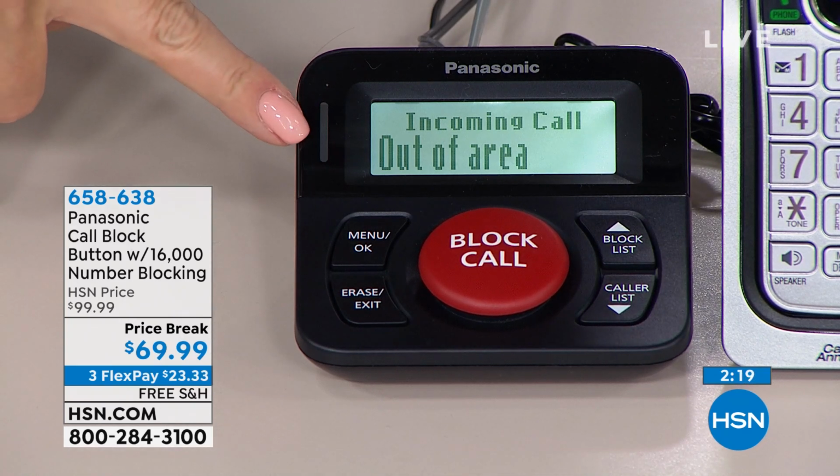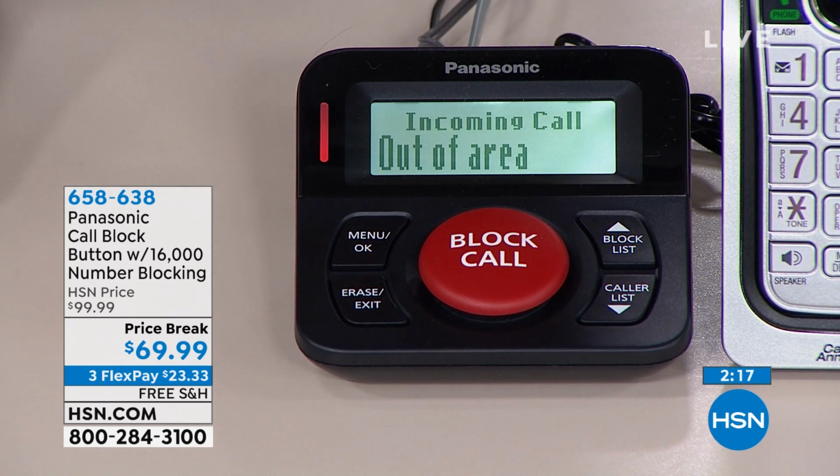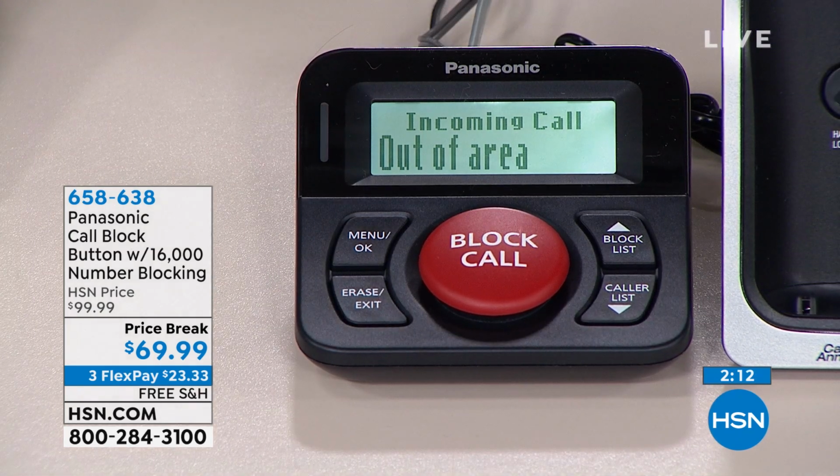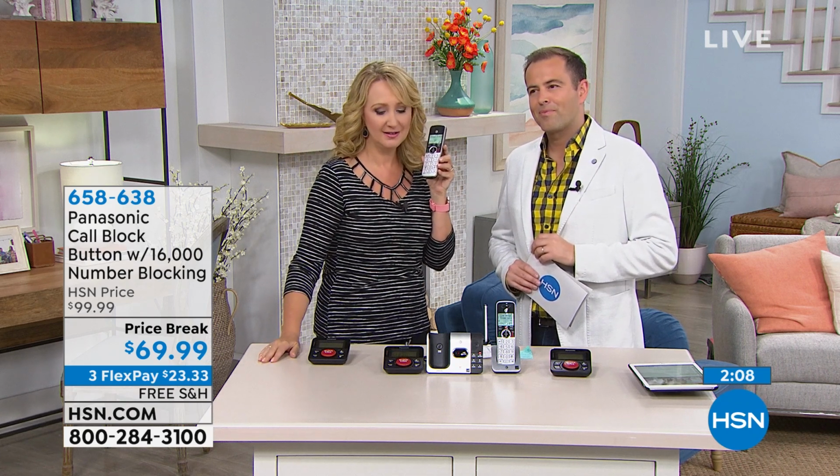So here we go. It's reading for me exactly that number. I'm seeing it's red, so I'm already not going to like this. I could just block it now if I wanted, or let's find out who it is. Hello? Hi, this is Jennifer from the warranty department.